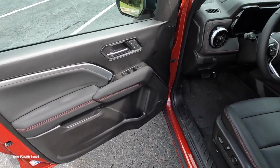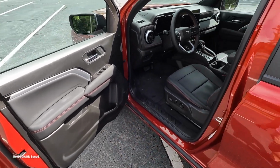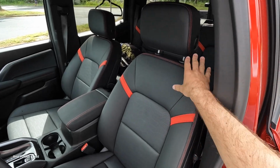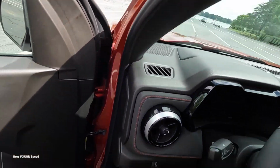The driver door panel has a split design for the storage. There's memory seats, all the window adjustments, a speaker too, and then the power adjusting heated and ventilated front seats with all of the red accents just like you saw in the rear.